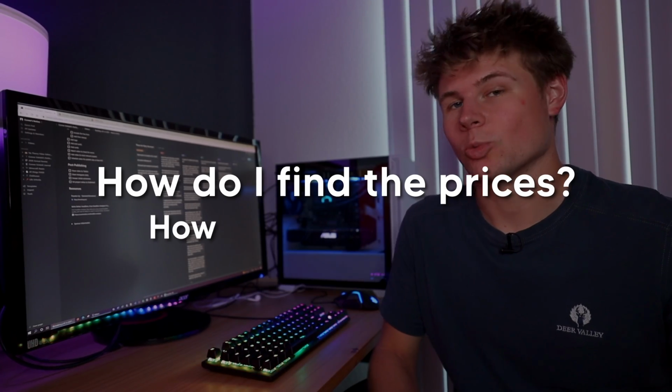For my build, I wanted to keep the price fairly low, but I wasn't hyper fixated on absolute minimal cost. I mainly just didn't want to eat the markup prices that are still prevalent here in 2021 due to the pandemic, due to mining, due to chip shortages, etc. And so the question is, how do I find the prices and know what to pay? Well, let me show you.